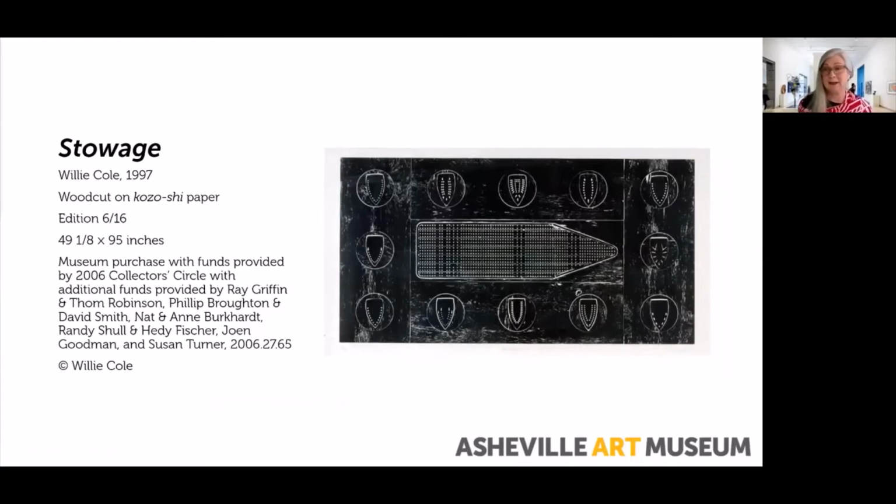He produced this in 1997, and it's a woodcut on kozo shi paper, shi being the Japanese word for paper, and kozo being the mulberry fiber. And Willie Cole was born in New Jersey in 1955, and he says that at the age of 3, his mother found him in the kitchen drawing pictures from the Sunday comics. And from that day forward, his family called him their little artist.